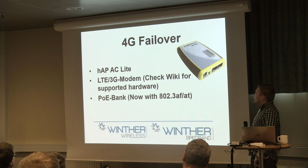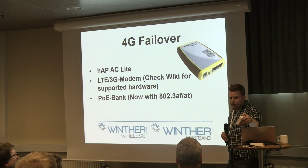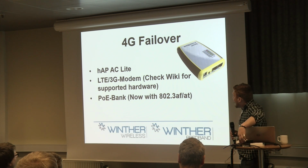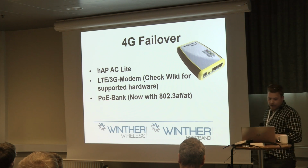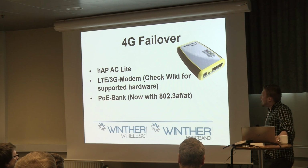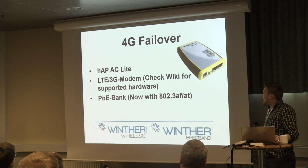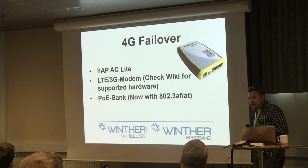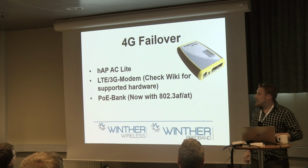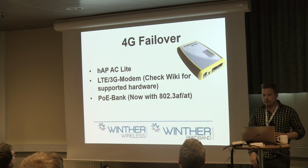So the products I used is the hAP ac lite, this one I have on the table, which comes with a comfy USB port on the side. And my LTE modem of choice. For this one, I actually used the Huawei 3351, but you can check the Wikipedia for supported hardware for your choice. And last but not least, I use the PoE bank, since we can feed the hAP ac lite with PoE in for extra redundancy. And we also distribute these, and they also come with real PoE compliance.